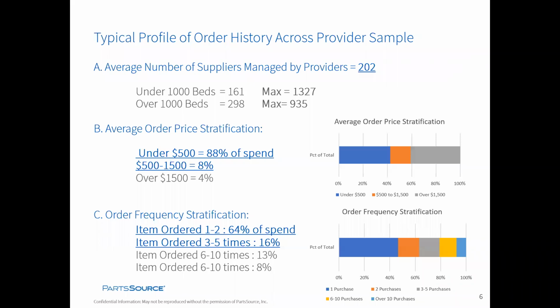Second, over 88% of the orders were under $500 per item, and over 95% of the orders were under $1,500 per item. So you've got a lot of vendors to manage on orders that are relatively small dollars in the context of broader hospital spend. And as you can see there from the last bullet C, the frequency of reordering that same item was quite small. And so again, over 80% of the orders were on items ordered less than 5 times per year.